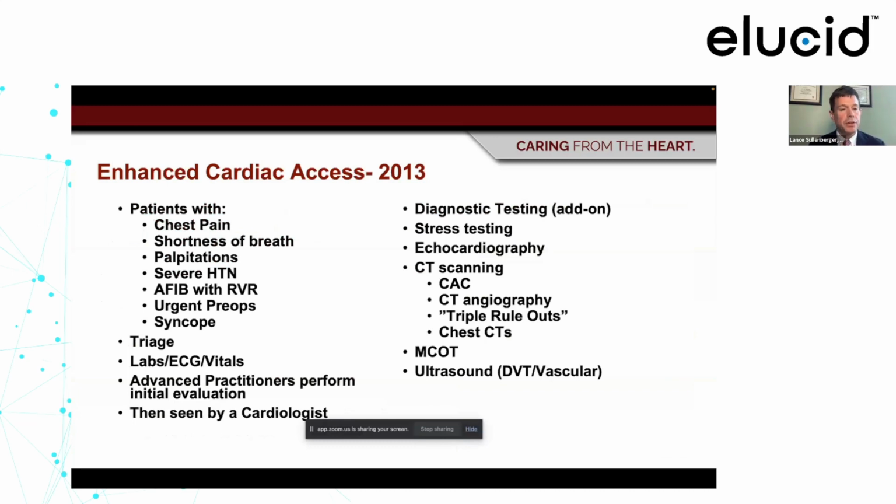So those patients would include patients with chest pain, shortness of breath, palpitations, significant hypertension, AFib with RVR, urgent pre-ops, syncope. And when the patient arrives, they are triaged, they get labs, EKG, and vital signs, and they're put into one of our bays.